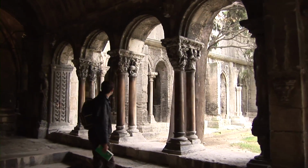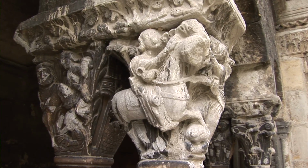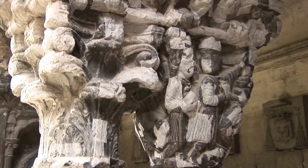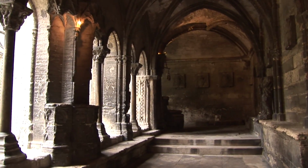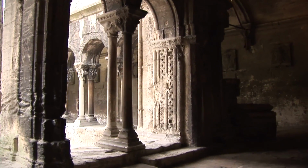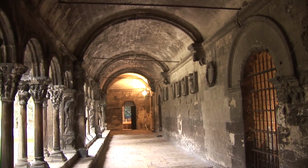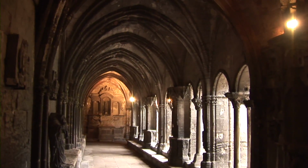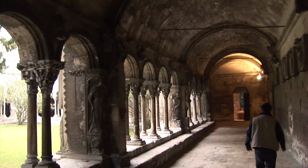Some of the arches are rounded, as you see here, and others are pointed, reflecting the different time periods. And in fact, this cloister is generally considered to be the most important cloister in all of Provence. And it's so easy to overlook it because it has an unmarked doorway. You'd never even know it's here unless you've studied up a little bit in your guidebooks or watching this video or heard about it somehow.